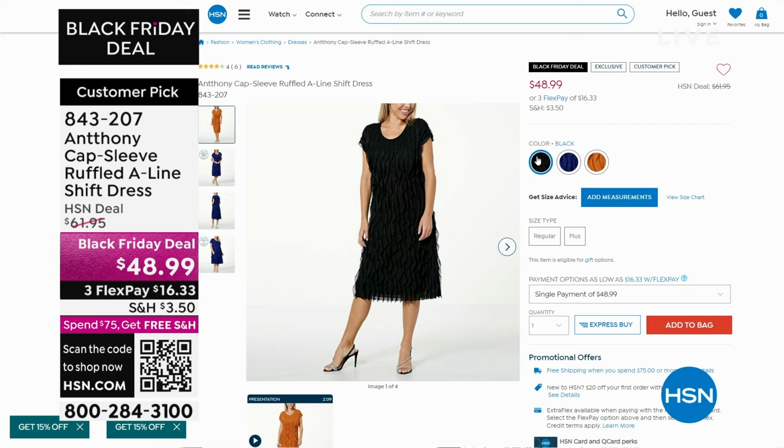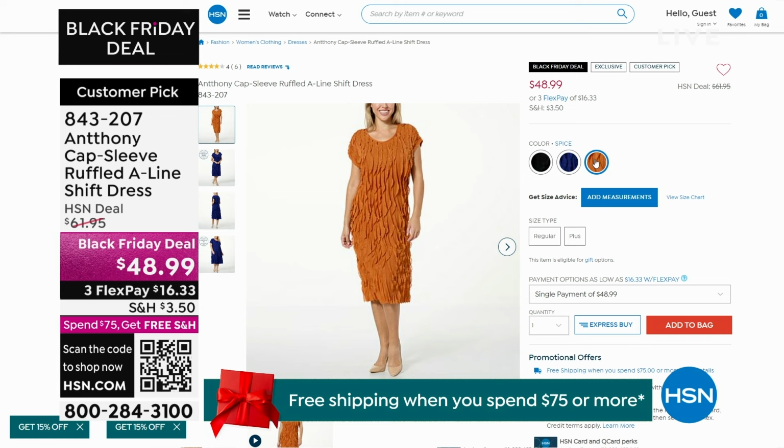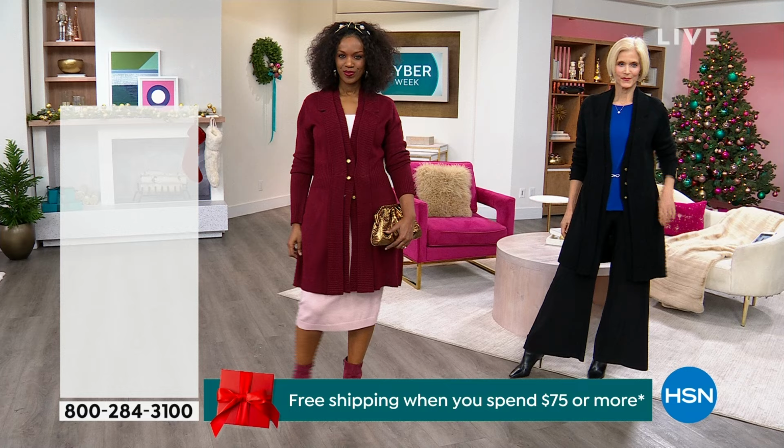I'm petite, so I'm only 5'1". I'm wearing the extra small. We do have this Black Friday deal in black, so you need a little LBD. We also have it in the blue, and then I love the spice. $16.33 gets it home. If you'd like to start placing your order now, there are only about 450 of you that could get that customer pick little ruffled shift dress.